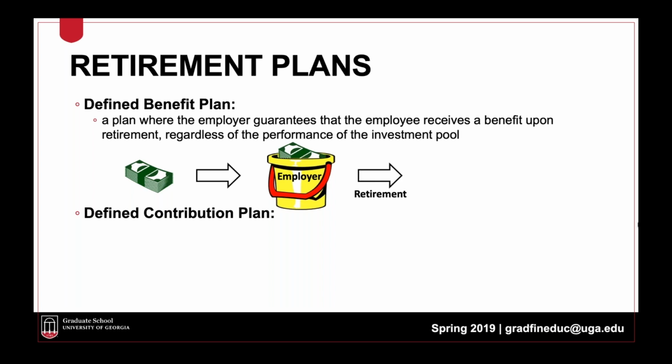And then once you reach retirement, you receive a consistent amount of money each year from the employer, right? So the money would actually come to you on a monthly basis. It'd be like a monthly paycheck, even though you're not working anymore. That's that benefit I referred to in the previous slide. So every month you'd get a benefit, the exact same amount.